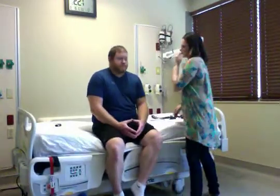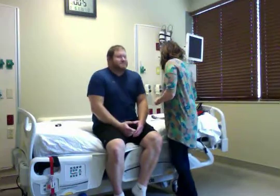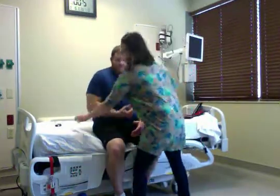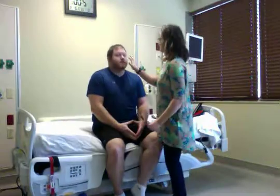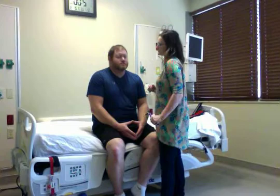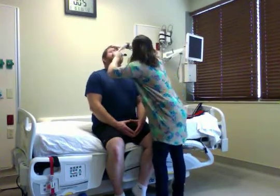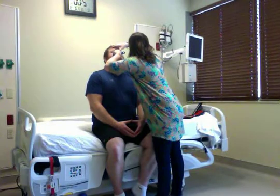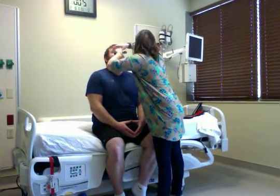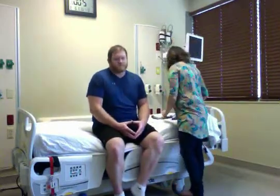All right. And then we're going to look at his nose. So we're going to test patency first. Patent on both sides. There's no tenderness. I'm going to have you look up for me. And turbinates look good in place. There's no drainage or swelling or redness. Septum is midline. No problems that I see there.